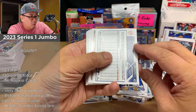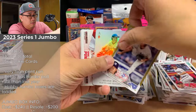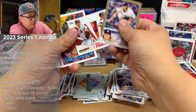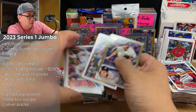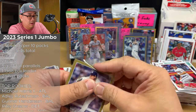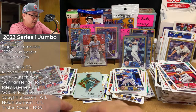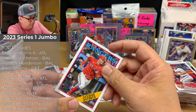Ooh, we got a Gerrit Cole. Oh, that's a gold Gerrit Cole. Very nice. Shane Bieber, I'll take that. I love Greg Maddux. I'll put that there. Ooh, we got a Josh Jung rookie card too. Frank Schwindel of the Cubs. He is actually no longer with the Cubs. I think he's in Japan or something. Oh my gosh. But I got to sleeve up this Josh Jung as well.